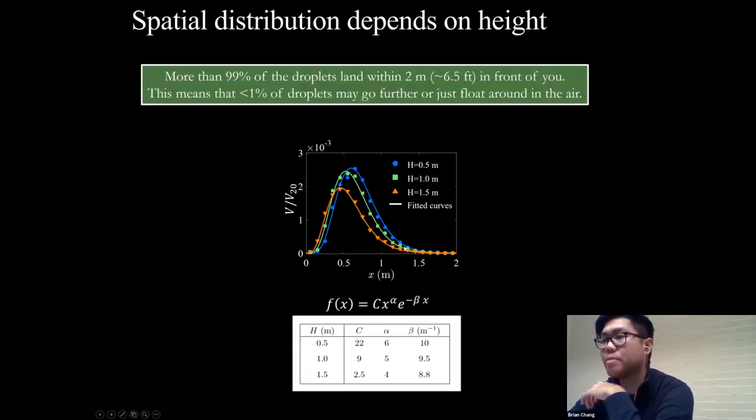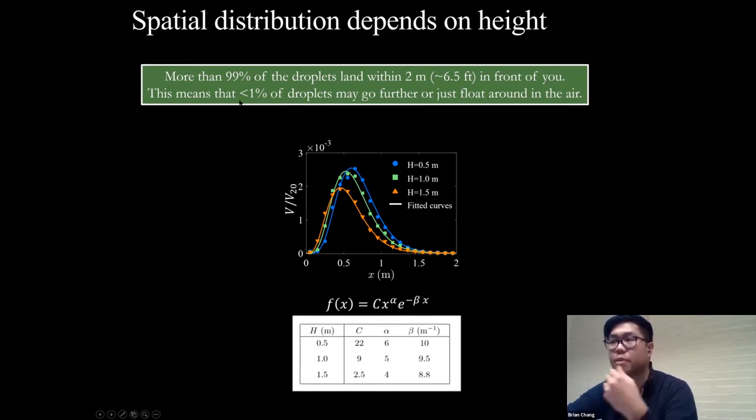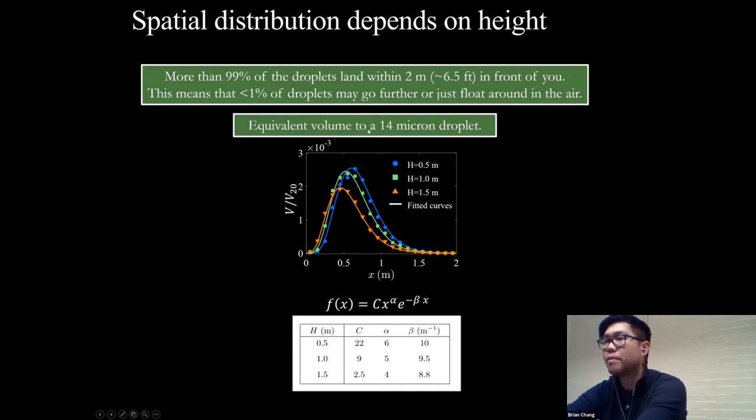And from the fitted distributions, we find that more than 99% of these droplets land within 2 meters in front of you. In other words, less than 1% of the droplets might go further than 2 meters or just end up floating around in the air. And this really is equivalent to a single 14-micron droplet.